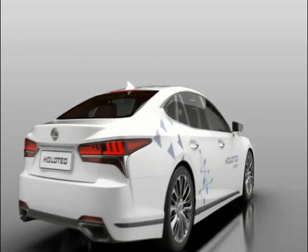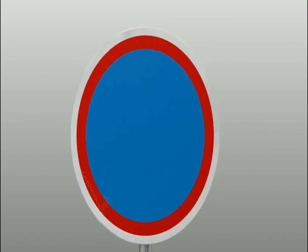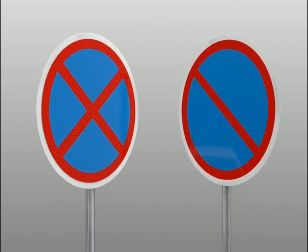Traffic signals, signs. No parking or stopping sign. No parking or stopping sign is a circular sign with a red frame and blue background with a red diagonal, while no stopping sign includes two crossed red diagonals.